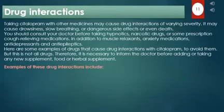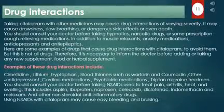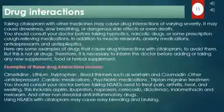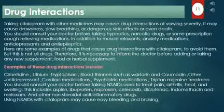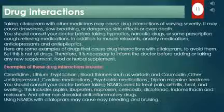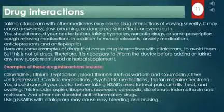Examples of these drugs and interactions include cimetidine, lithium, tryptophan, blood thinners such as warfarin and Coumadin, other antidepressants, cardiac medications, psychiatric medications, and triptan migraine treatments. You should consult your doctor before taking NSAIDs used to treat pain, arthritis, fever, and swelling. This includes aspirin, ibuprofen, naproxen, celecoxib, diclofenac, indomethacin, meloxicam, and other non-steroidal anti-inflammatory drugs. Using NSAIDs with citalopram may cause easy bleeding and bruising.